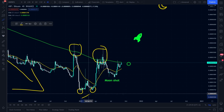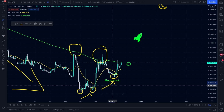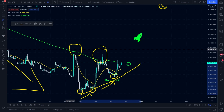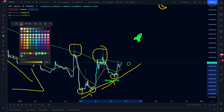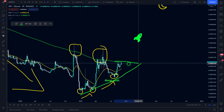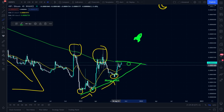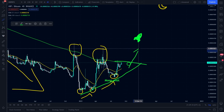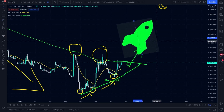Okay, look, we are making higher lows and this puts buying pressure onto the green line. Okay, if I change the color to green, we have the green line going like this. Okay, and we know that we keep on testing the green line until we eventually break it to the upside. Okay, and if we do, it will be a moonshot, guys.